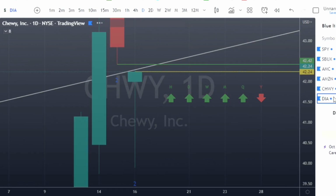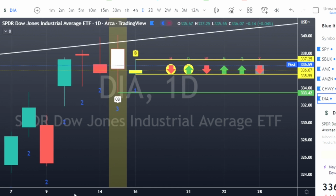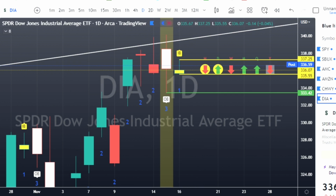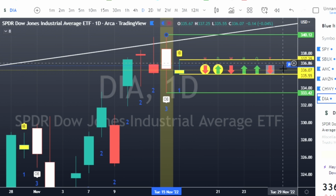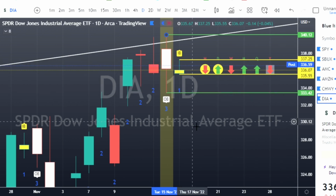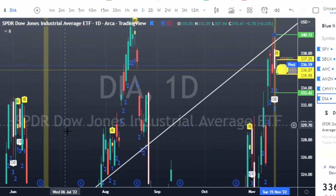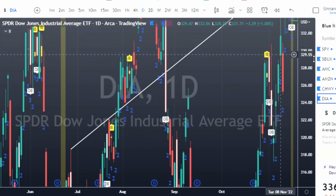We'll move on to DIA. That's the diamonds. So another 3-1 setup, just like SPY. Outside bar, inside bar. So we play this the same way. We're looking for a break to the high side at 337.25 or to the downside at 335.55, and the target's marked out. The last time we had a 3-1 setup on the diamonds was back in June. So again, they don't happen very often, guys. It's rare.